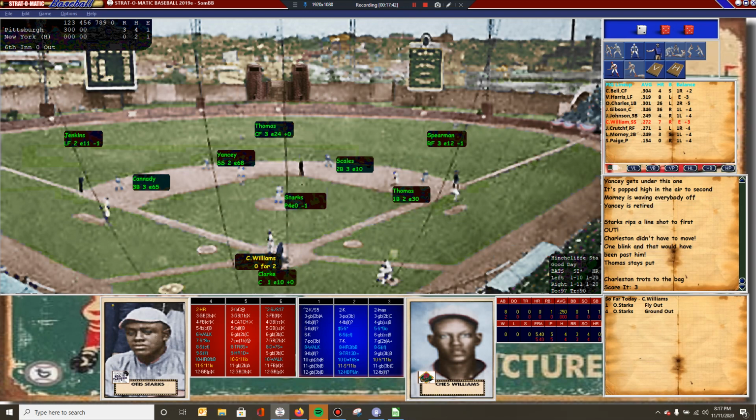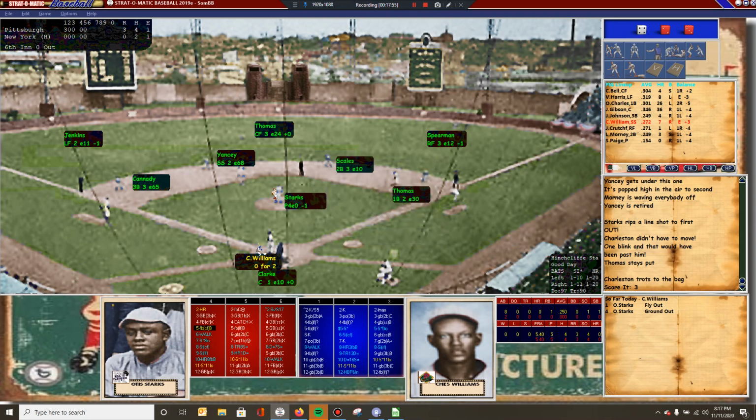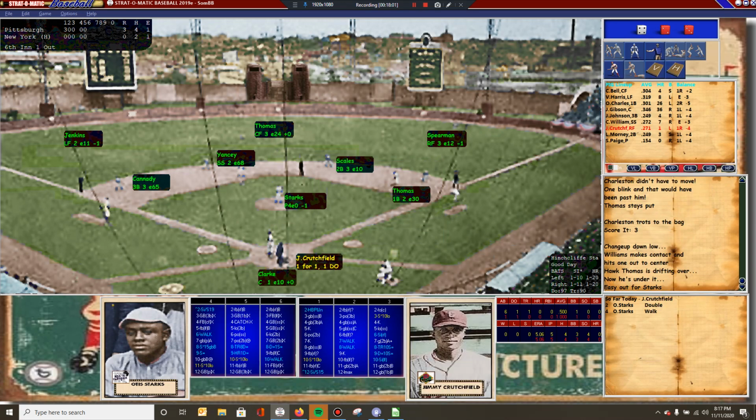3-0 Crawfords. Here's Chess Williams. He's 0 for 2 today. He flew out in the first, grounded out in the fourth. Here comes the pitch from Starks. And there's a fly ball out towards center field. Thomas is going to make the catch, and there's one away. There's Jimmy Crutchfield. He's 1 for 1 today with a double and a walk.